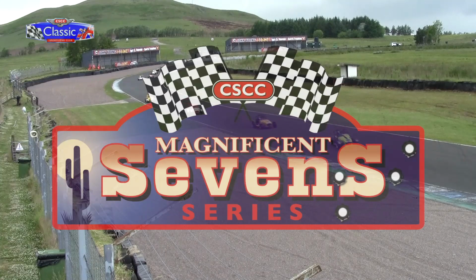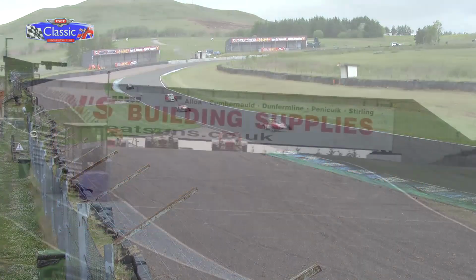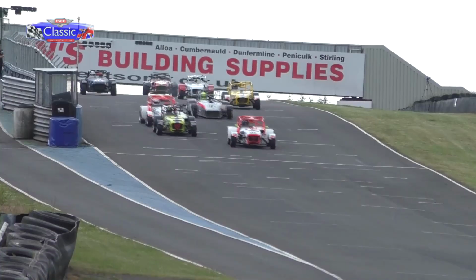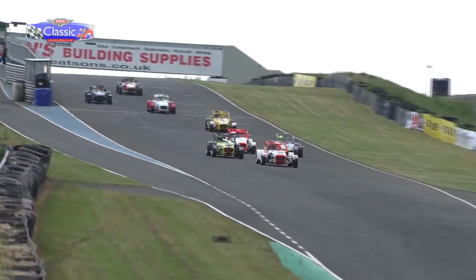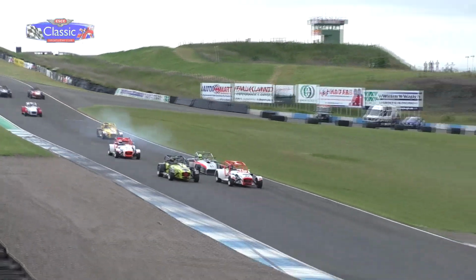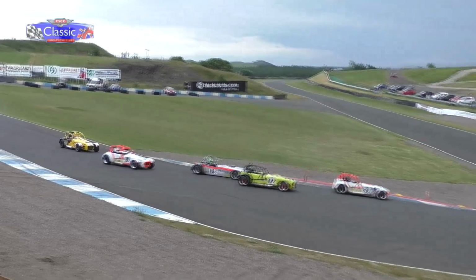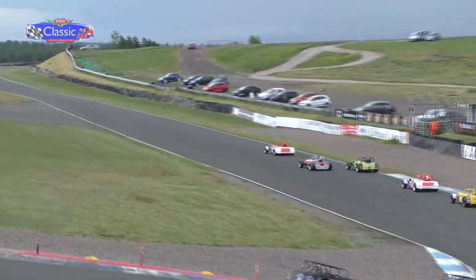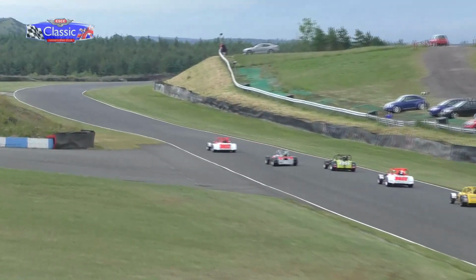And rounding off the full weekend here at Knockhill Racing Circuit, we have got the Gold Darts Magnificent Sevens. Away we go, lights out for the Magnificent Sevens, and it's a bit of a mixture between Caterhams and there's a couple of Spires in here as well. Now we've got to say these Spire cars, stunning, stunning little looking cars, very low centre of gravity, and Dave Watson locking up the inside wheels, trying to get alongside in towards the hairpin, but unable to do so.